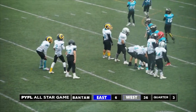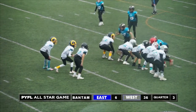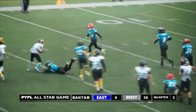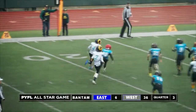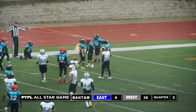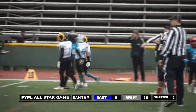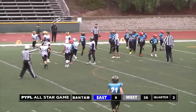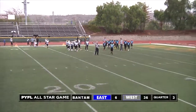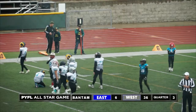It seems like the East defense has been on the field all day. They have. This running back's been busy. Leslie again bouncing to the outside. You got to keep your feet. First and goal. Cody Rogers with the tackle.